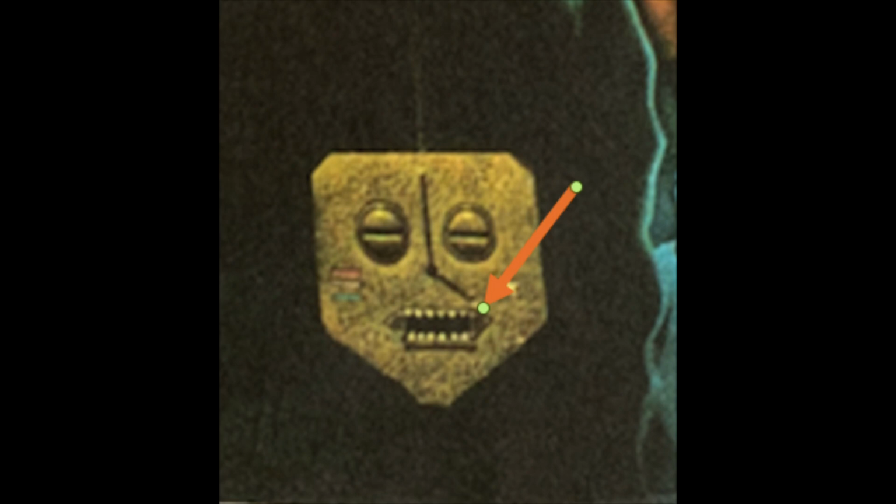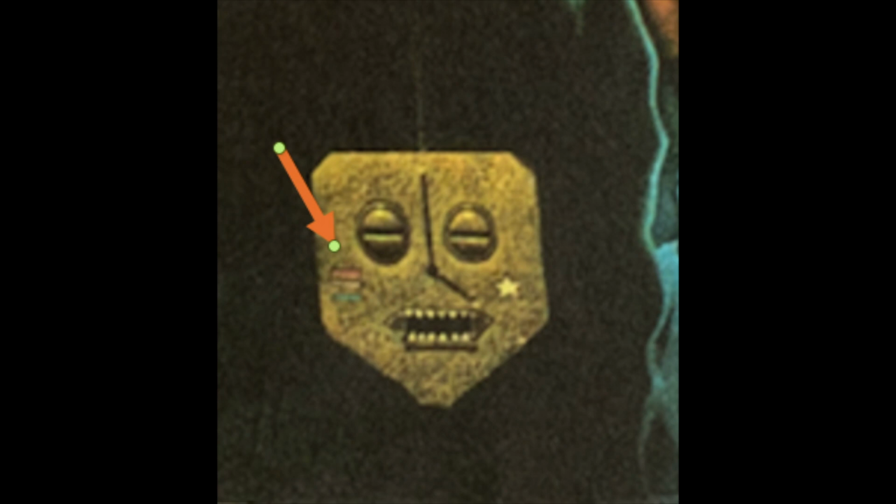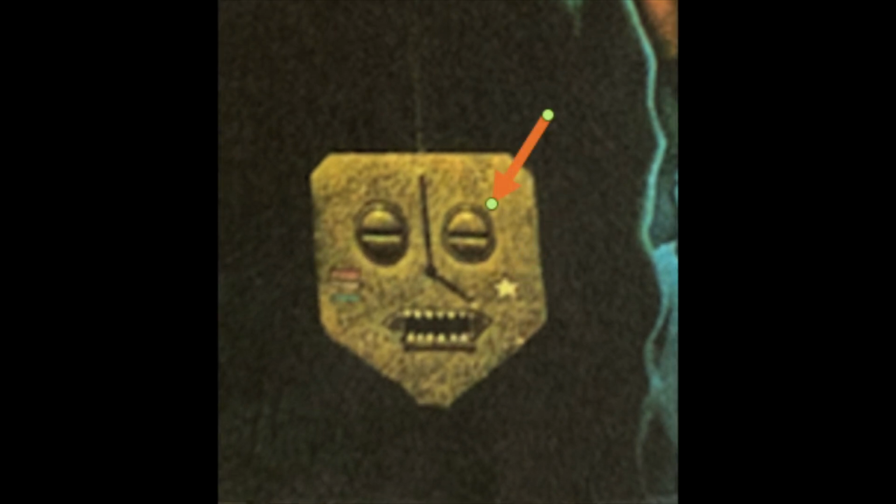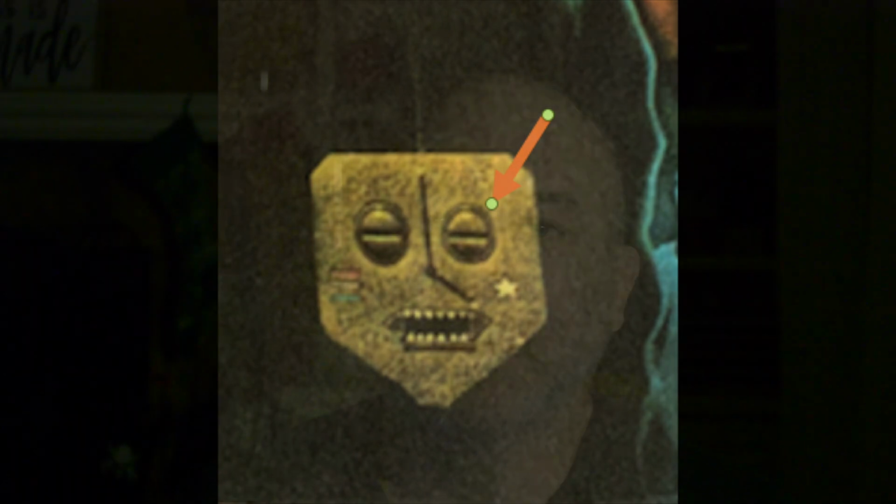Why does it have a mouth with these sharp teeth? Why is it at 4 o'clock? Red, white, and blue stripes. This is a fort, so that makes sense. Also, the star maybe makes sense, but there could be more to this. Finally, why are there eyes that look like flathead screws?